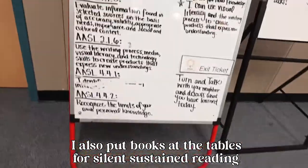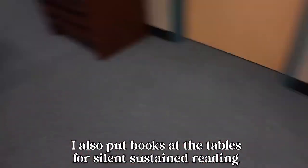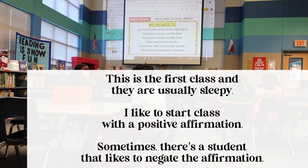I have my board set up. I did that on my day. I do have some anchor charts that I want to post up. We promise to put our books away in the right spot, not leave books on the floor, put books neatly on the shelf, take care of our books, take turns with our favorite books. We will be responsible readers.